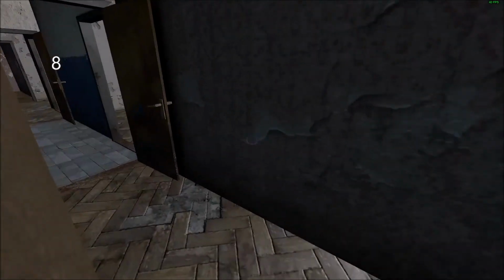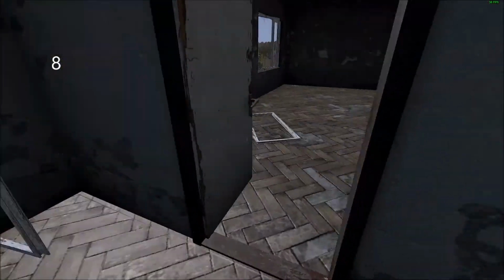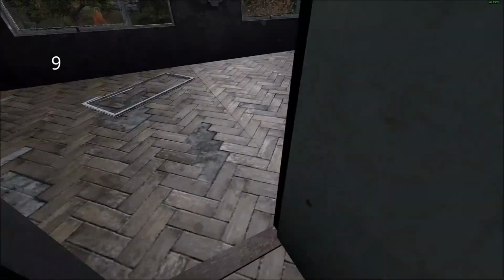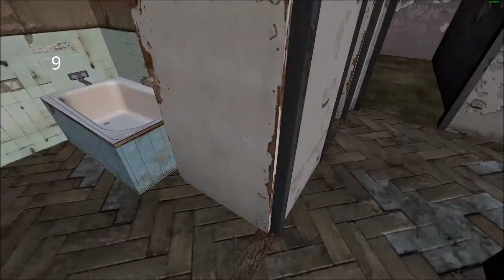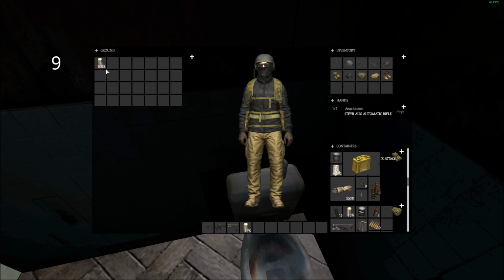So that's now, what, 8, I think? 8, 9? Oh, they can spawn in this one, too. Okay, so yeah, check the bathrooms. Check everywhere, guys. This is just crazy. Seems to be a good spot for bandages, too.